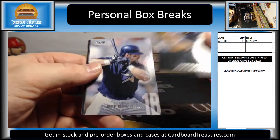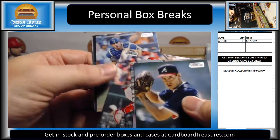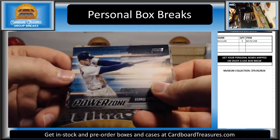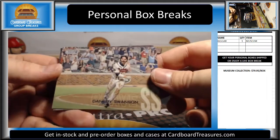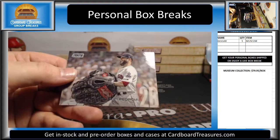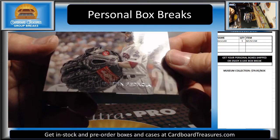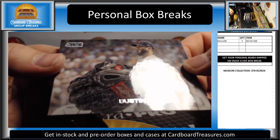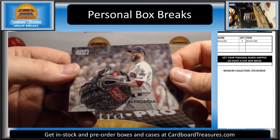Greg Maddux, Jeff Bagwell, Jorge Alfaro, Bryce Harper, Austin Barnes, George Springer, Power Zone, Dansby Swanson, and there's the Dustin Pedroia base card. So it's a signed big giant glove. It's got a whole bunch of different signatures on it. That's just the base card. That's awesome.